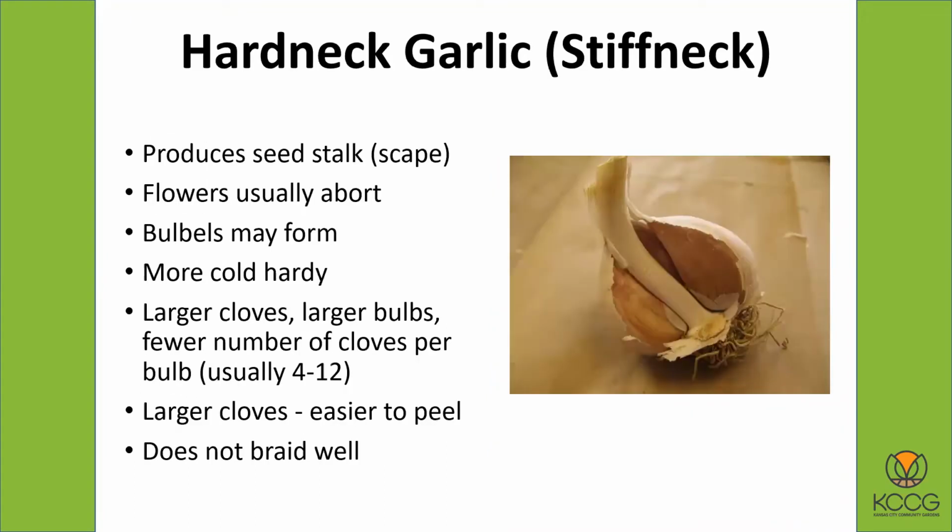The hard neck garlic, which is the one we're going to talk the most about, and I would recommend to you, is sometimes called stiff neck. The reason they call that is because it produces this seed stalk in the center called a scape. And that's not like escape, it's a scape. If you look at this picture of the bulb here, you can see this dried up scape stalk in the center. Around it are the big cloves. It's not an inner circle of cloves, just the big ones around it.